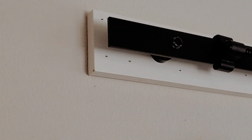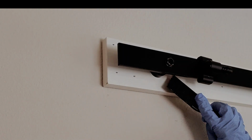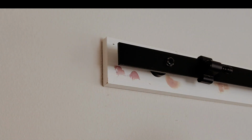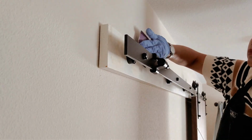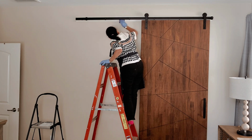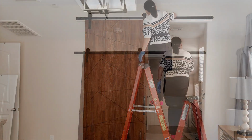After the barn door is in place, there are still a few steps that need to be done, such as using my wood filler to cover the nails. Once it dries up, this pink color will turn into white, and then after that I will be sanding this backer board in order to have a smooth finish. I wish I could have shown the process of how this barn door was put in place, but in respect to the privacy of the person, I was not able to do that.